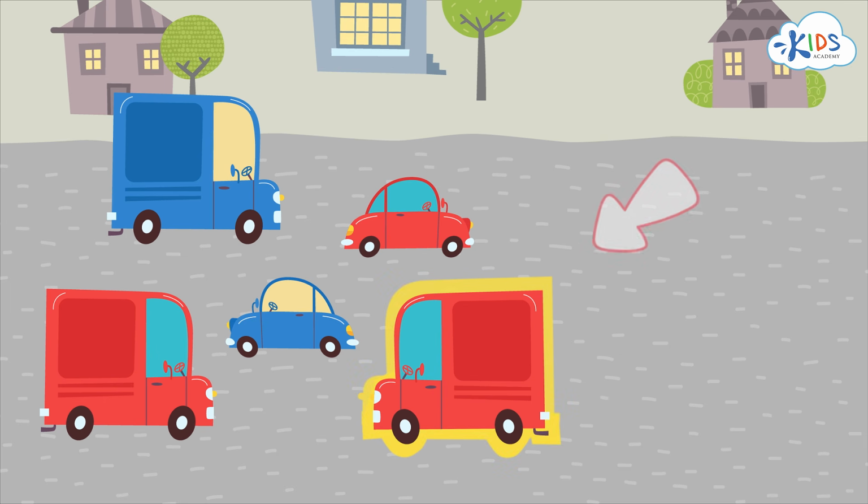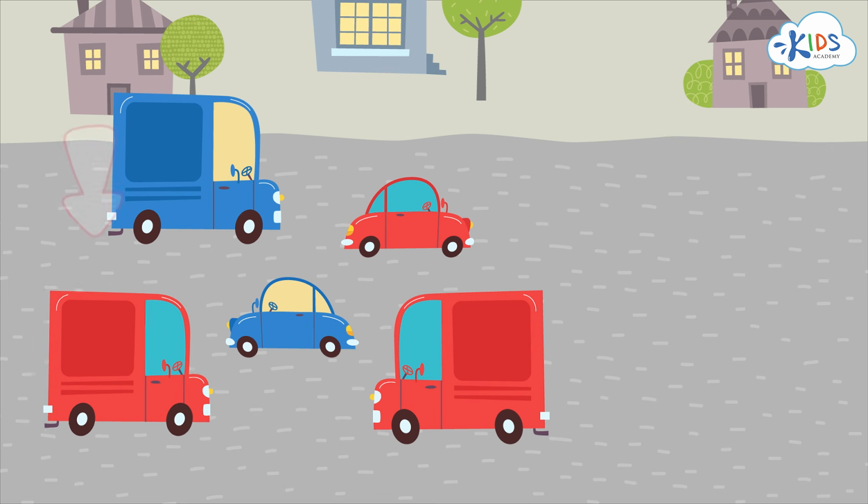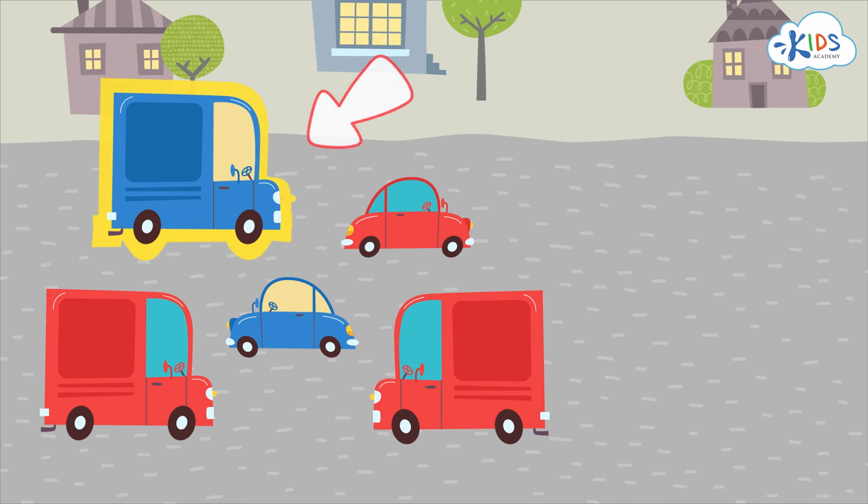I see a big red car, so that doesn't fit in my group. I see another big red car, and that doesn't fit in my group either because it's big. We want small cars. I see a big blue car, and that doesn't fit in my group either because it's big. Remember, we want small cars.